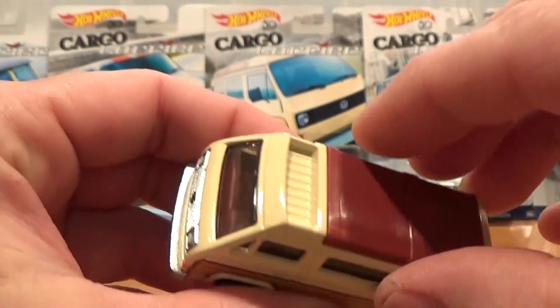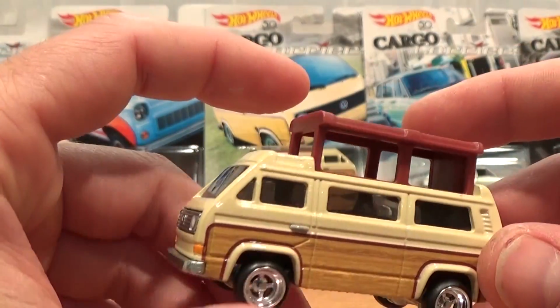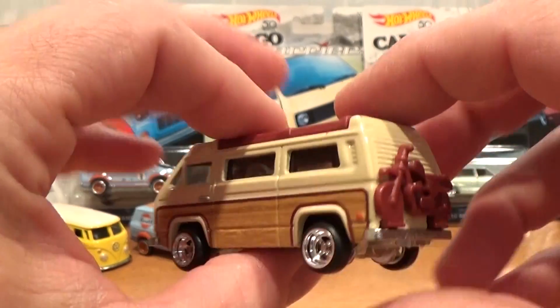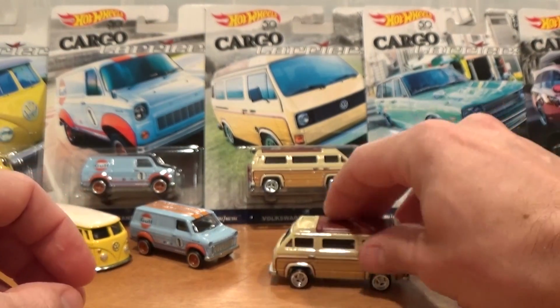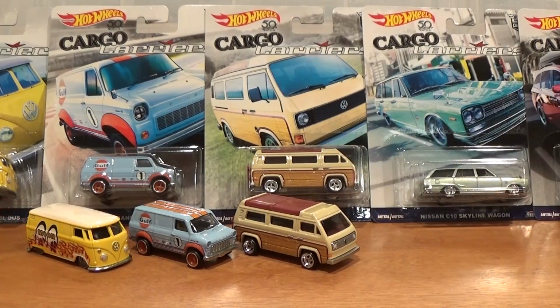So as you can see, I don't know if you can see inside there. It's hard to see inside, but detailed interior as well on this thing. Really, these cars all roll fantastic, of course, just like all Hot Wheels do.